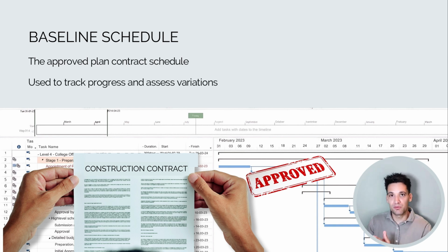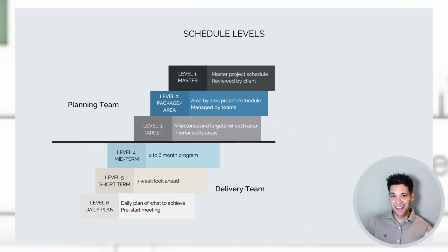So we're going to report on progress against our baseline, and it's going to be used to assess variation. So if there's a change in the way we're working, or a change to the completion date, we're always going to refer to the baseline schedule versus what we have currently. Another important concept to understand is schedule levels.